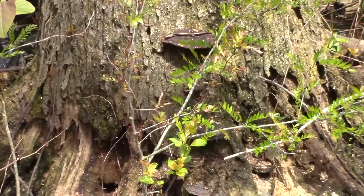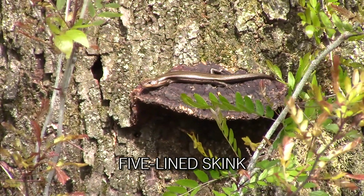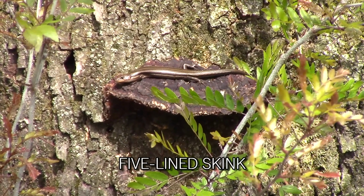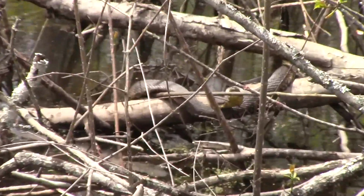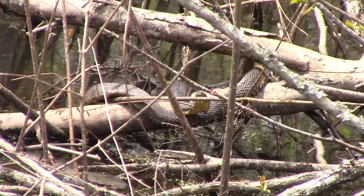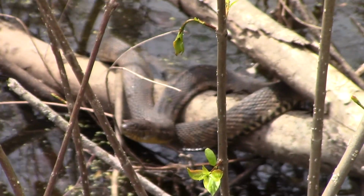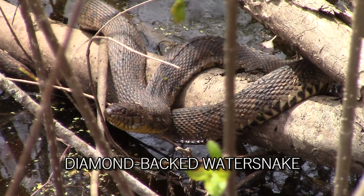This is interesting. There is a skink resting on that mushroom right there on the side of a tree. I know people call them, I guess mushrooms grow out of the ground. They call toadstools. I guess that one's a lizard stool. Okay, there's one up there. From here it looks like a diamondback water snake, but I'm going to try to get closer. I just wanted to get a quick shot of him. Okay, I was right. It's a diamondback water snake.